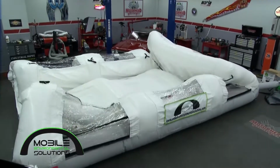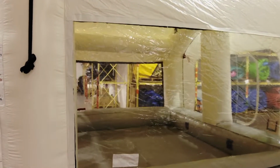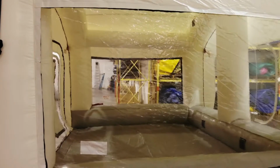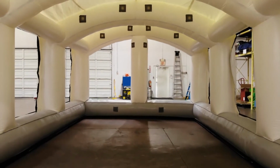Absolutely. What are some of the things about your paint booths that set you apart from the other ones that are out there? The biggest thing is our patented design that's a true cross-flow positive pressure, where it allows the air to continue, not just at the back of the booth, but it's bringing in filtered air through two-thirds of the booth to the end. And that's what really sets it apart from any other inflatable paint booth on the market.